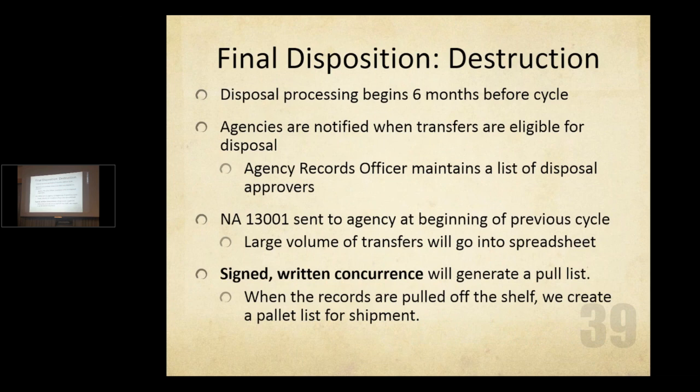Okay, NA1301 sent to agency at the beginning of the previous cycle. Like I said, I'm sending out October right now. Large volume of transfers will go into the spreadsheet. We talked about that. National T&D will send you a spreadsheet. Then eventually I will still process that spreadsheet after you return it to National T&D with your notes as to what's approved or disapproved and why. Finally, signed written concurrence will generate a pull list.